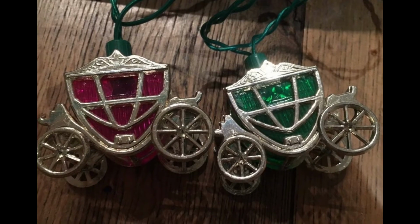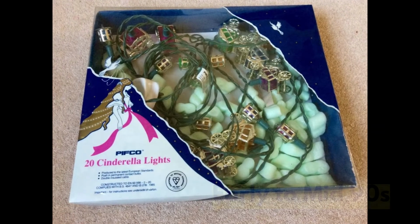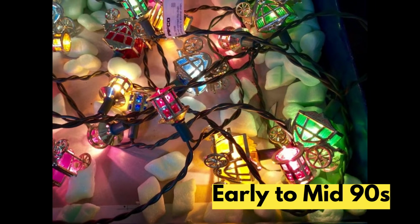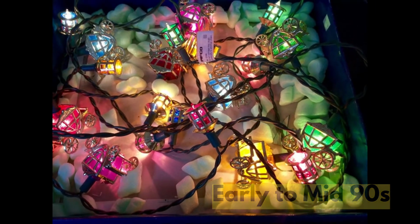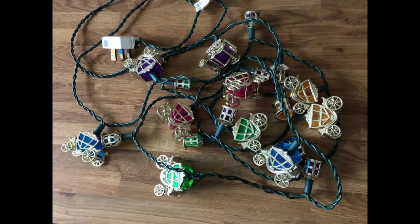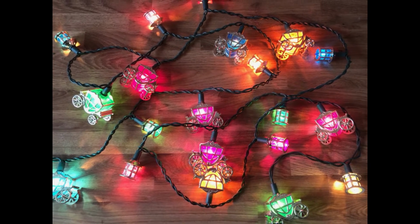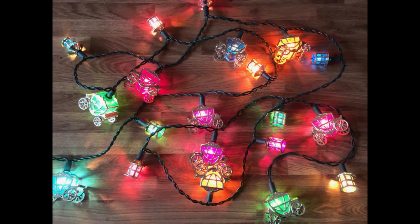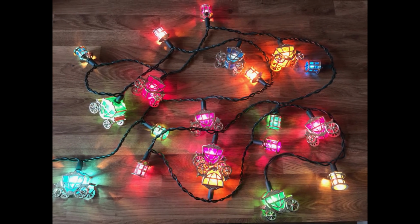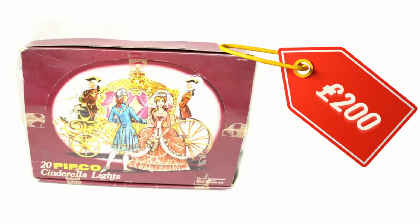And then eventually the inevitable happened. These are the last iteration of Pifco Cinderella lights. The shades haven't changed that much in design and colour variation. They've all pretty much stuck to the same colours, but you've now got the thick black cable due to the new laws about electrical items. Yeah, they look smart, the colours are nice and bright. This is just the beginning of the end for classic lights. They still look cool, they still look nice, and they still hold a high price, even with the thick cable.